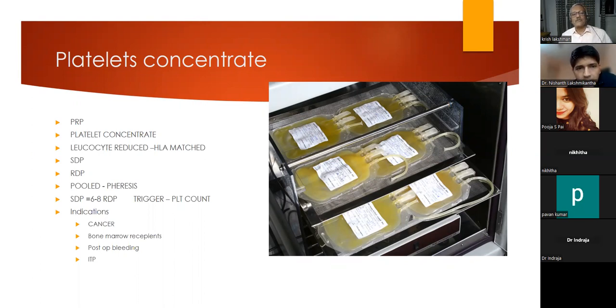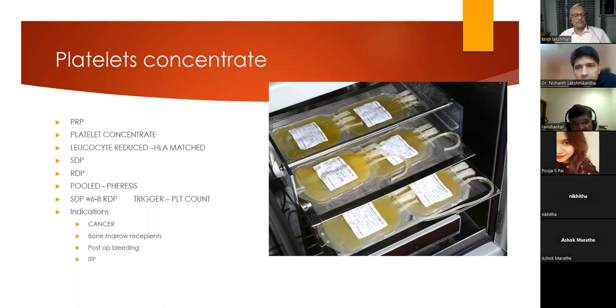Dr. Ashok, is that okay? Yes, sir. Absolutely. Okay, go ahead. Sir, the other thing is normal life of platelets in the blood is 3 to 5 days. But what you give is, as you said, 60 minutes or 2 hours or whatever. Nikita, please carry on.